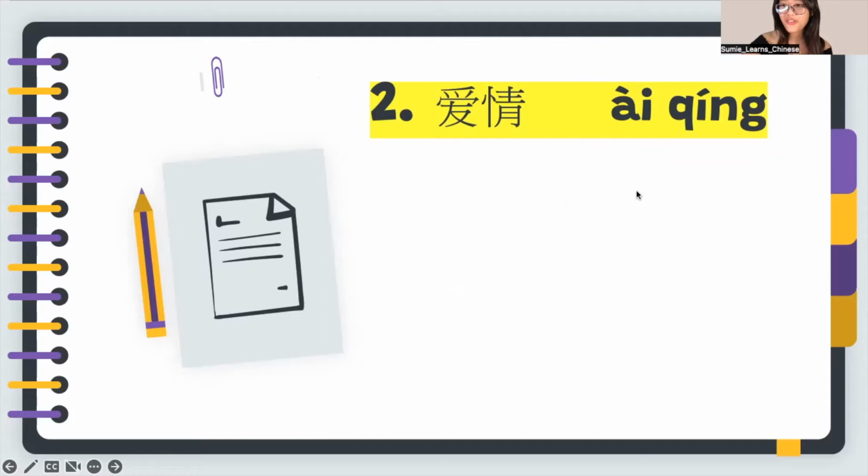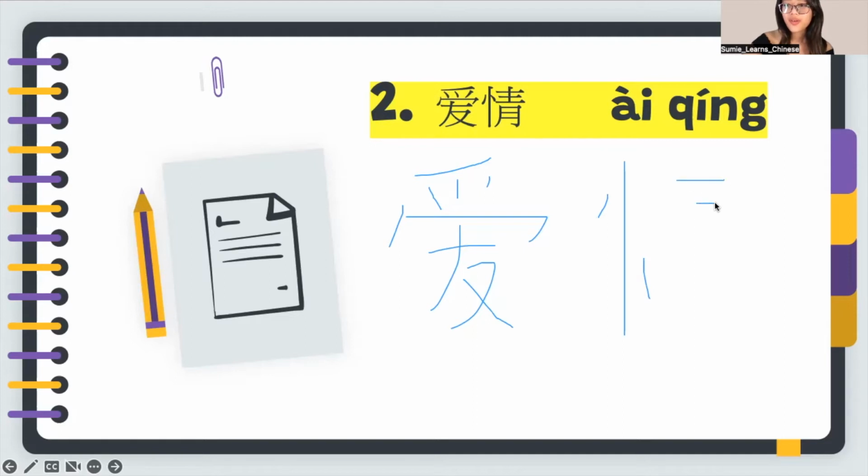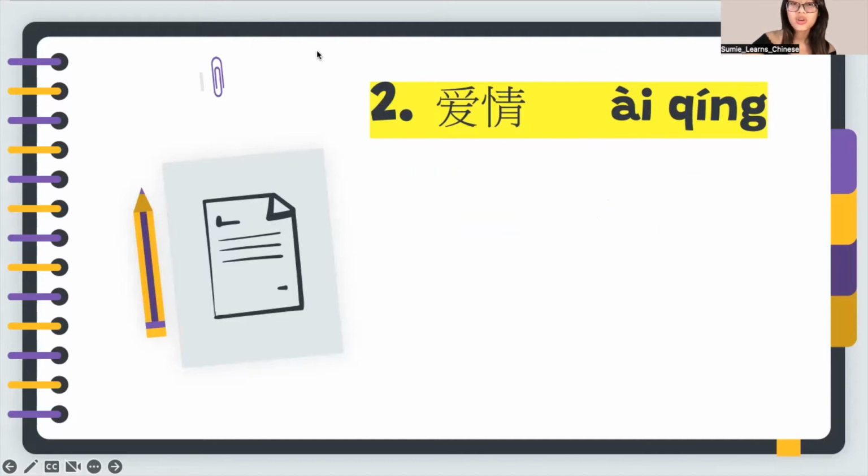I will test you. So get your finger ready or get your pencil ready. Let's write 爱情 together. Now it's turn to write 情. 爱情, love. Okay, let's know what is the usage of 爱情?